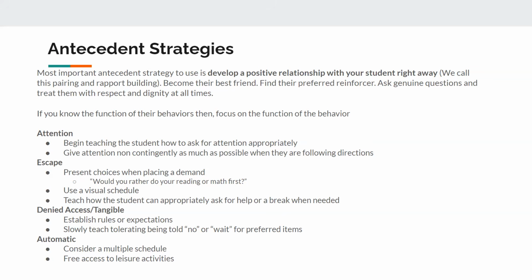And then automatically maintained behaviors. You can just allow free access to a lot of leisure activities that might be self-soothing. They make a ton of fidget spinners now and fidget toys. A lot of times just having free access to those kinds of items will prevent some of those harmful automatically maintained behaviors. There's also something called a multiple schedule, which is just teaching appropriate and inappropriate places to engage in that stereotypy or that stim.